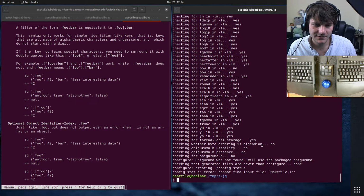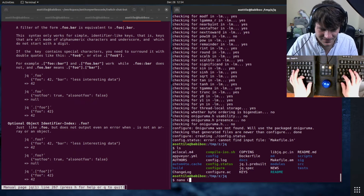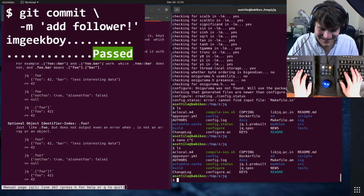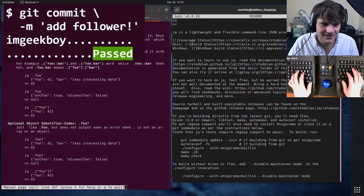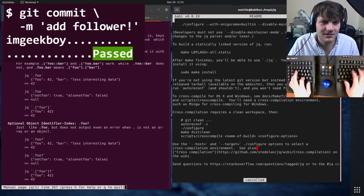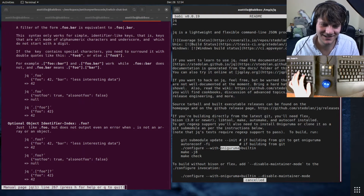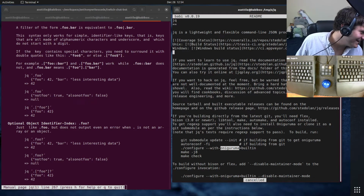I'm gonna find... card input file make put... Is there like a way to do this that's not bad? Oh, here we go. Oh, look! That's familiar.